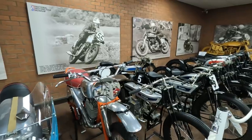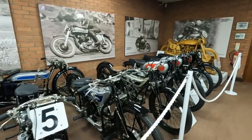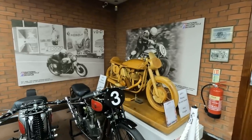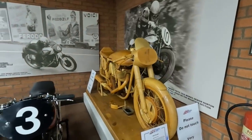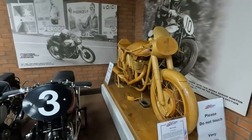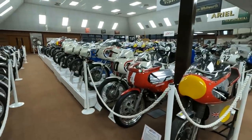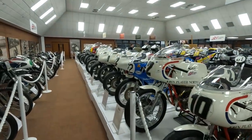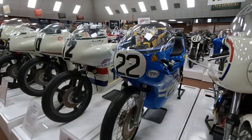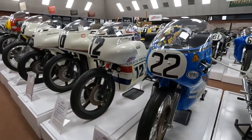Back to Douglas's. Pictures up there. The one in wood. The plank. It's a Manx race replica. Complete with oil leaks. John Player specials here. Look at that. 1972 John Player Norton 750. Tiny, isn't it?